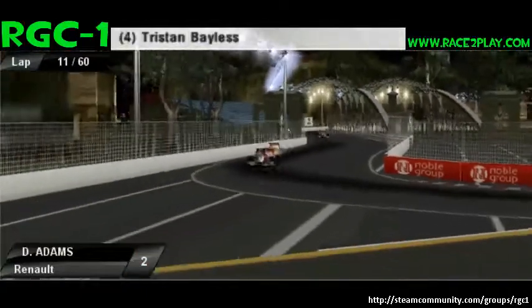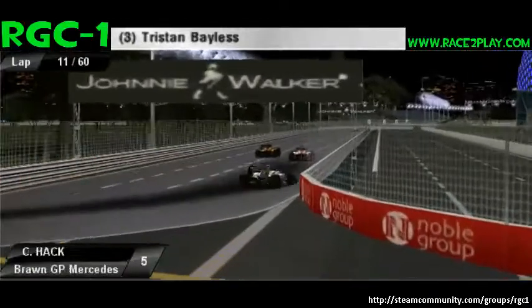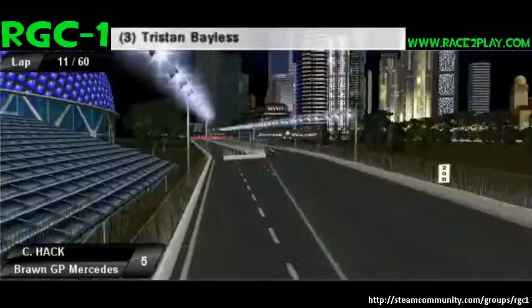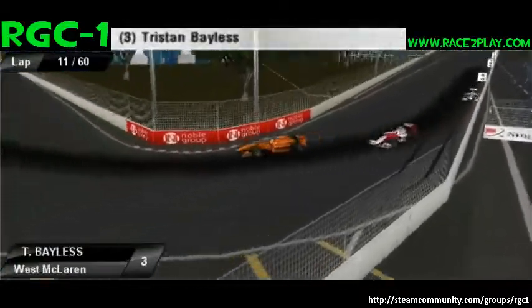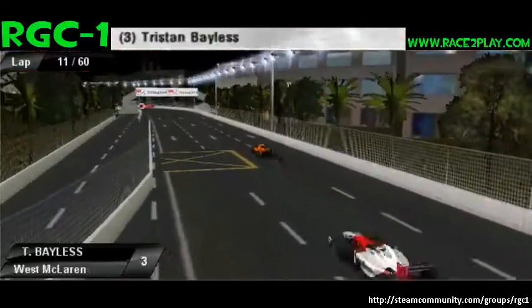Meanwhile, Tristan Bayless, just coming off pit road, gets the inside of Carney, gets the pass made, easy, fresh rubber. Probably, I want to say, softs or super softs. That would be a very interesting strategy to take on this circuit.